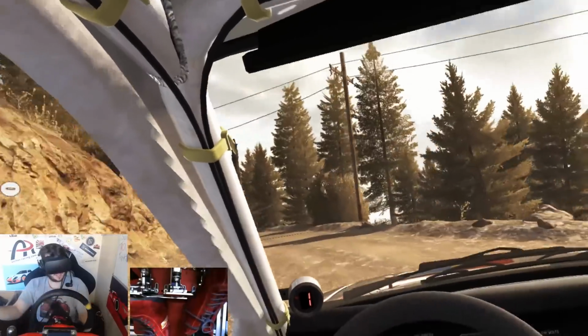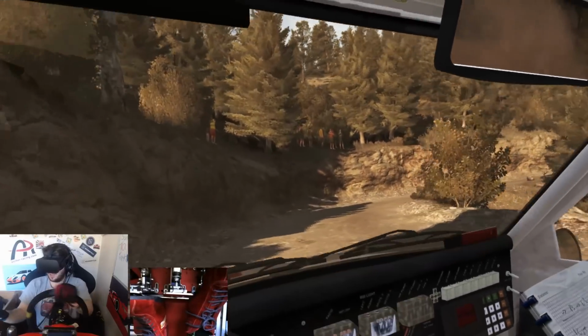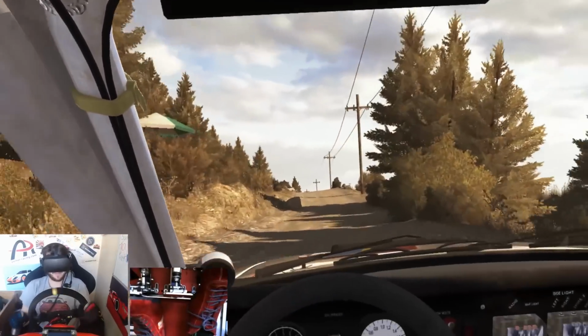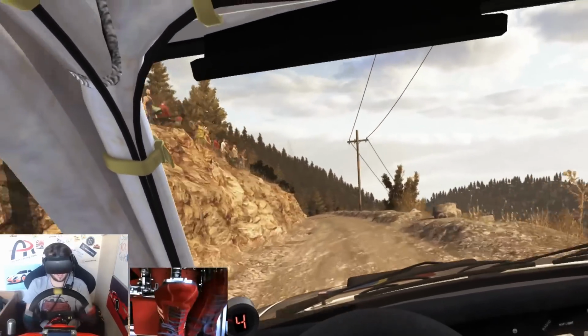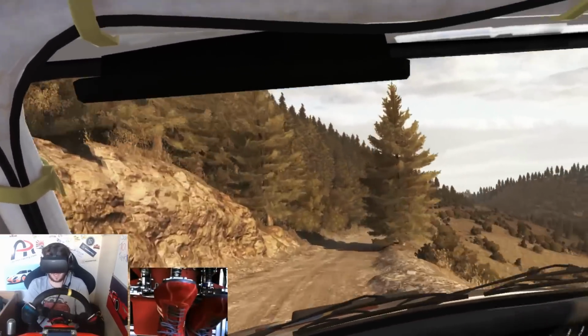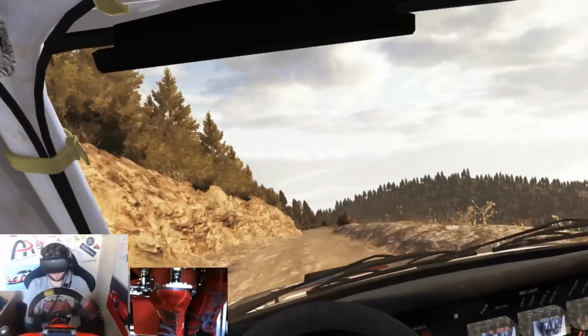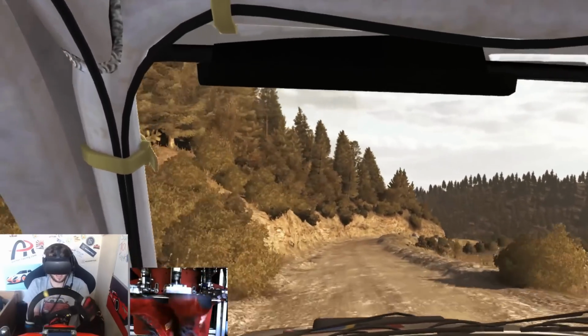Getting it sideways nice and early. And use the throttle there just to start the slide and use the handbrake to finish it. That rock on the left has claimed many a person coming the other way. Soft over there. Getting near the end of the stage now, I know where we are, so I'm just hoping I can get there in one piece. Oh, that's fifth gear. It's so scary, I feel like I'm afraid to get on that throttle.